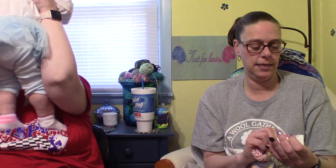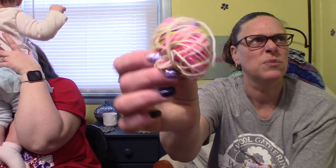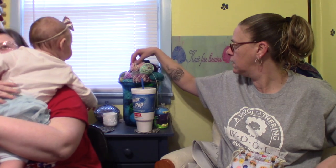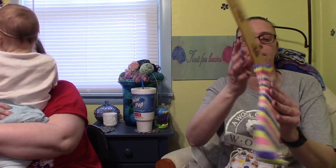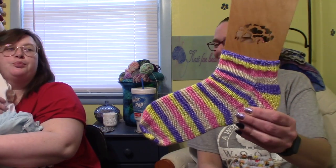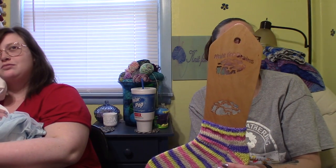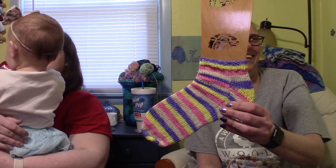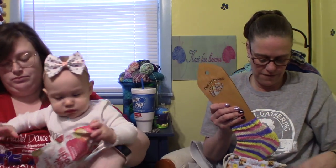This was from Crochet One Knit Two, and it is the Stars Hollow Knit-a-thon. There's a little bit of what it looks like. That was my little bits of leftovers. And I have one on the sock blocker. I didn't put them both on there, but you guys can get the idea. There's two of them. So that was really pretty. That's on my sock blockers from Knitting Left. Yes, the lights just really flashed. Yeah, they did. You guys probably even saw that. So that was another FO.